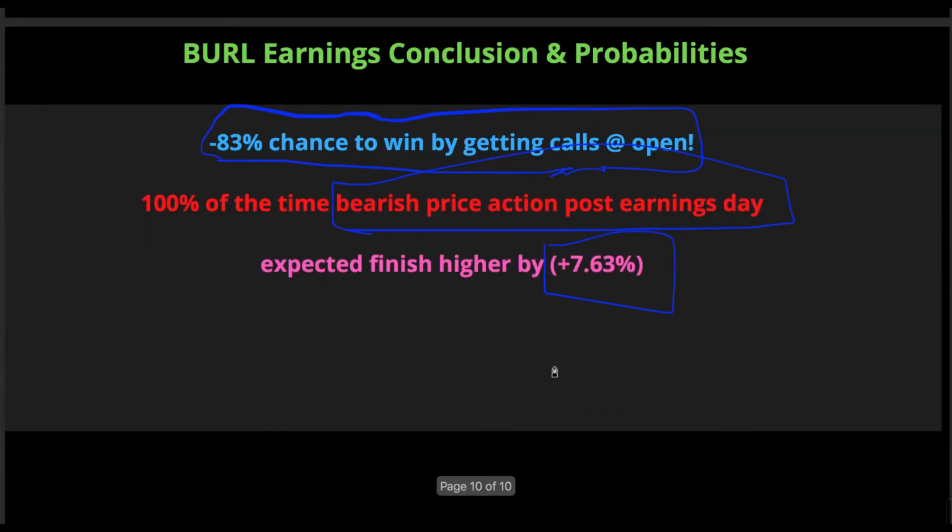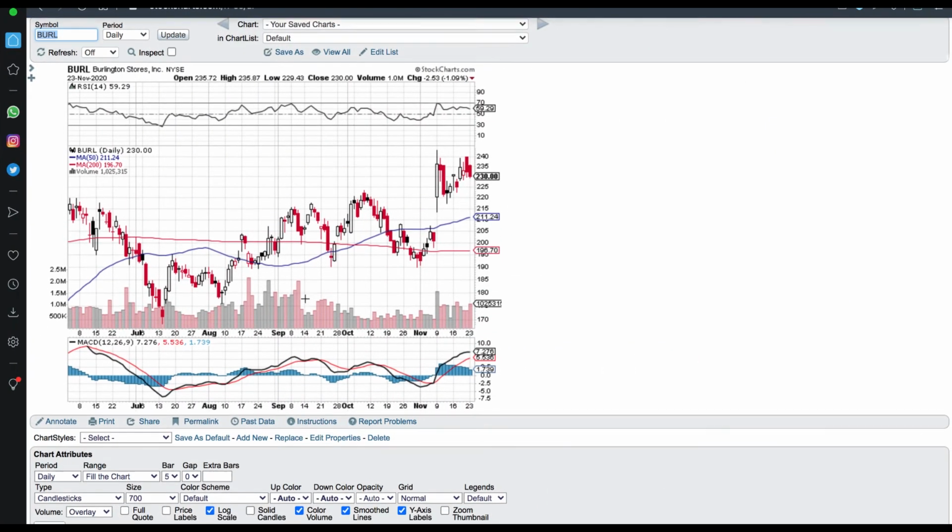So our expected finish, I'm going to lower that. This is the statistical probability, but going off a little bit of common sense and understanding that that was an outlier case, we're probably going to track for a 6% move higher from the open. Most of the time this thing doesn't gap up or down, it really just opens where it closed the previous day. Okay, so let's look at this thing currently.